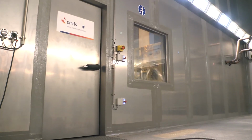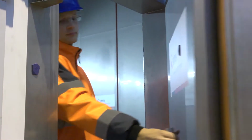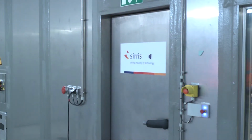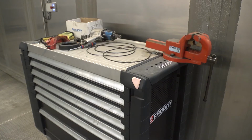First of all, we installed a number of proximity beacons in the working environment. For instance, we installed beacons inside and outside the climate chamber in order to know whether there is someone inside the chamber. We also put beacons on dangerous equipment and on the toolbox.